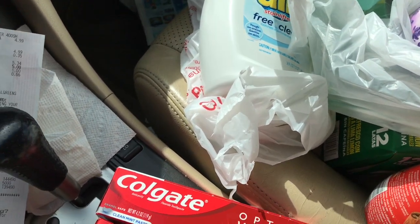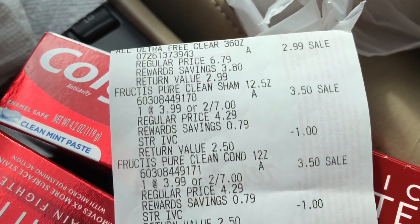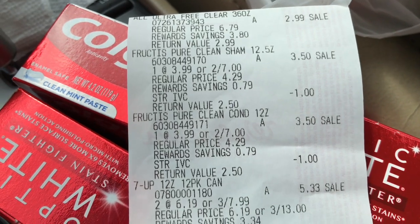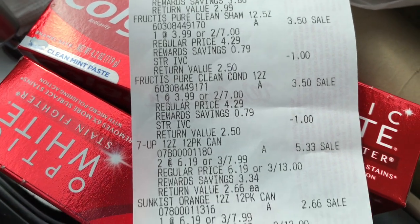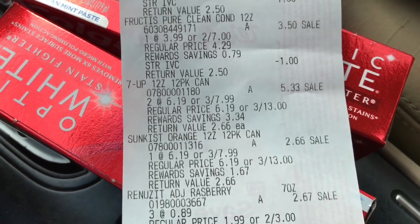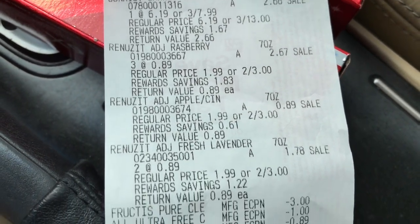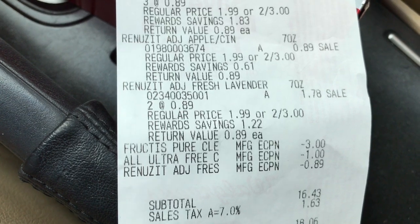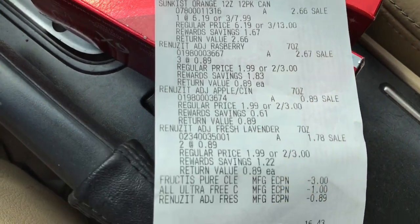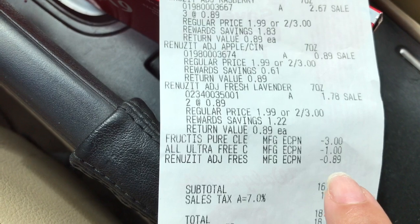So I want to go ahead and show you the receipt, because you can see there is the All detergent, $2.99, Garnier Fructis, two for seven. There is my $1 digital coupon that came off. There is my 7-Up, three for $7.99. There's the Sunkist, there's the Renewzit. Okay, so now there is the Garnier Fructis, $3. My $1 digital coupon came off. There's a $1 digital coupon, and on the Renewzit, only 89 cents came off.